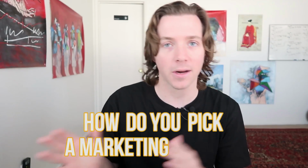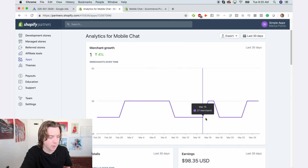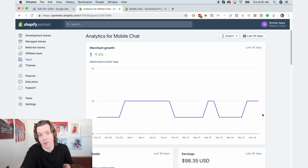How do you pick a marketing channel for your business? 27 merchants, here we go. This is the AdWords conversion up to 28. Then they dropped. Here's another AdWords conversion up to 28. Then they dropped off. And here's another AdWords conversion up to 28. And they're sticking around for now. They might drop off.